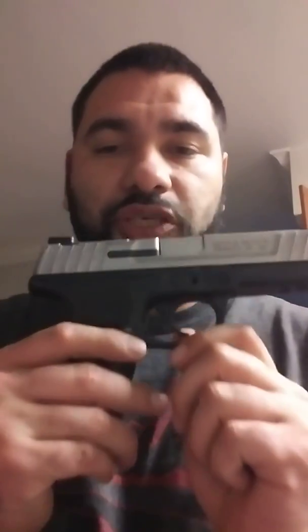This was the replacement mid-size gun with high capacity for me to carry as personal protection. I did quite a few mods to this gun. For one, it has the Apex spring kit in there. I did not replace the trigger. I would say if I replaced the trigger, I would be a little bit more accurate.